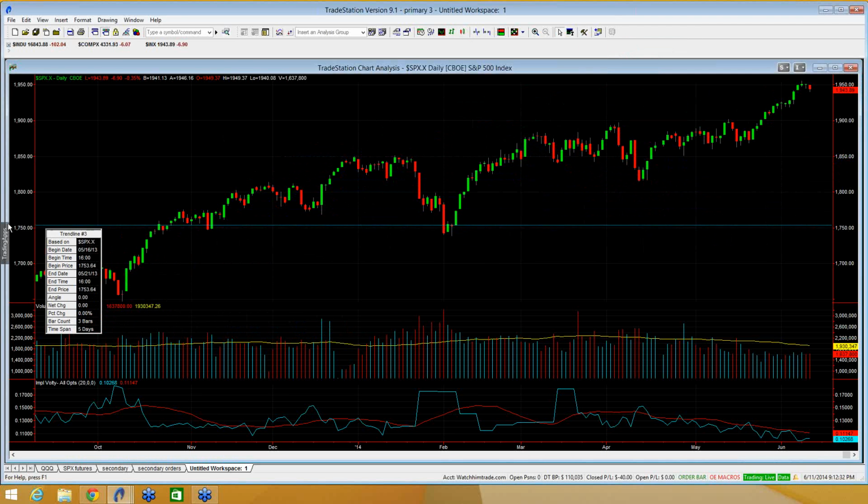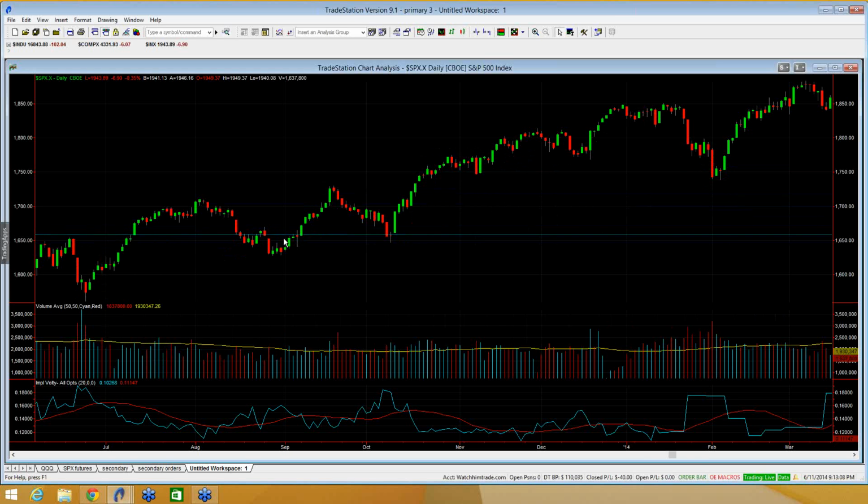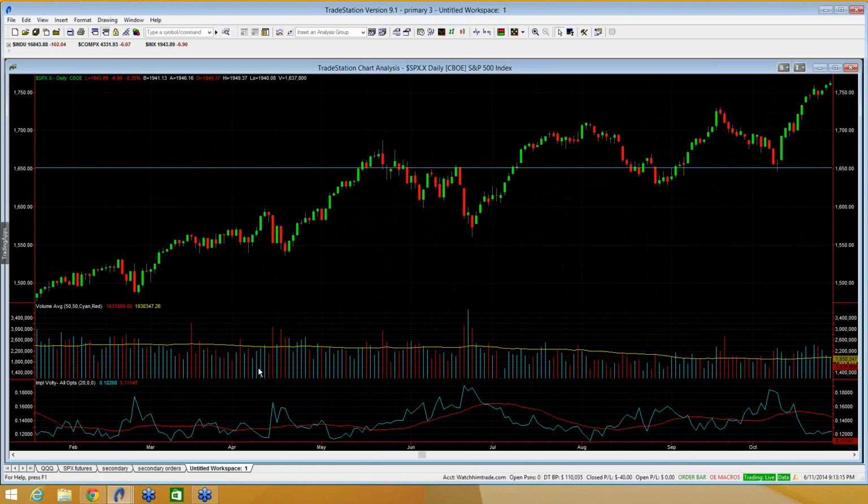Now we go back and we look at 1750. All right, you got up to 1750 for the first time in late October, early November, and you see we spent a good 3 weeks at least kind of churning around 1750, and then when we did start to break and move higher, we eventually came back to backtest it a couple months later. Now let's just put the line down at 1650. All right. Now we're going back in.